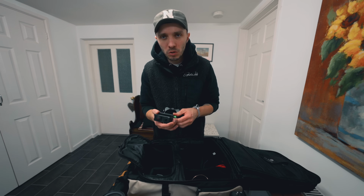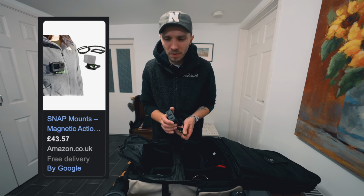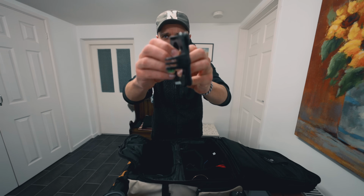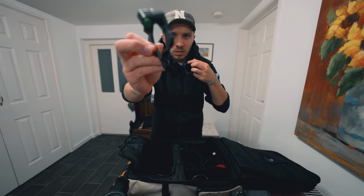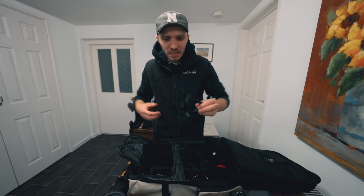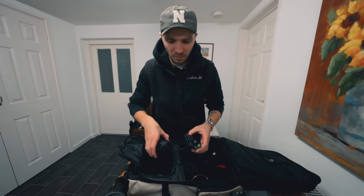The mount that I use for my POV setup is this. It is a snap mount. You can find them on Amazon, and essentially it's just a magnet. So the magnet separates, it's very strong. This side goes on the inside of your shirt, this side goes on the outside, and they snap together and it just sits there. It saves having all the straps for the chest harness and stuff like that.